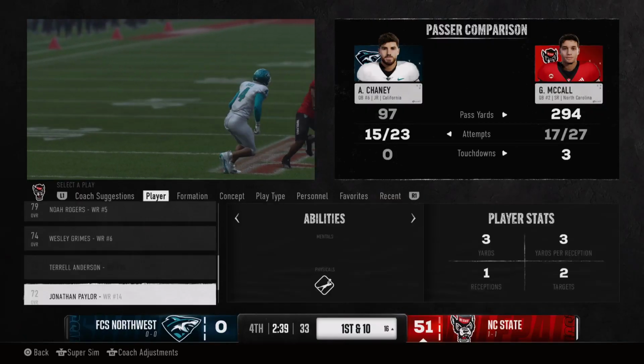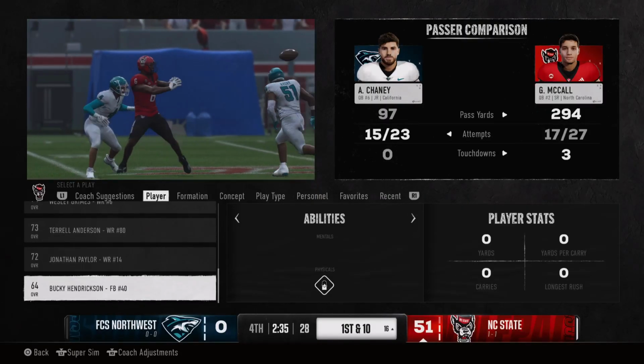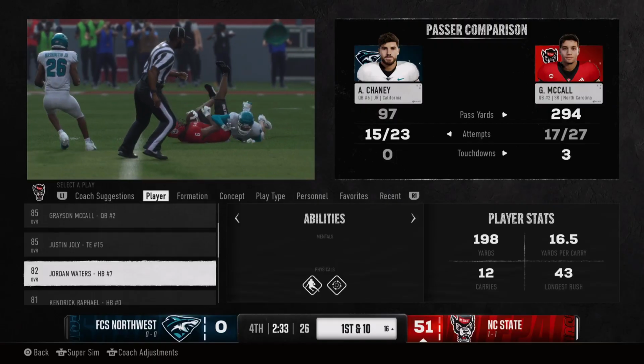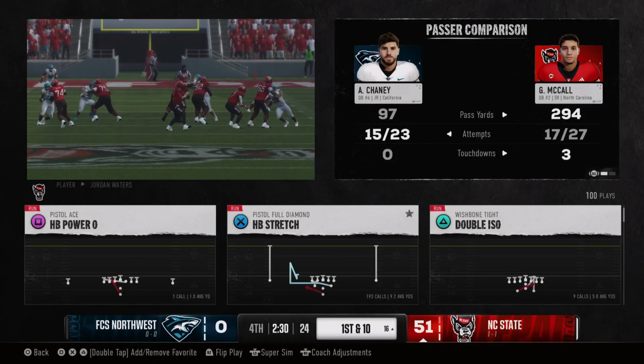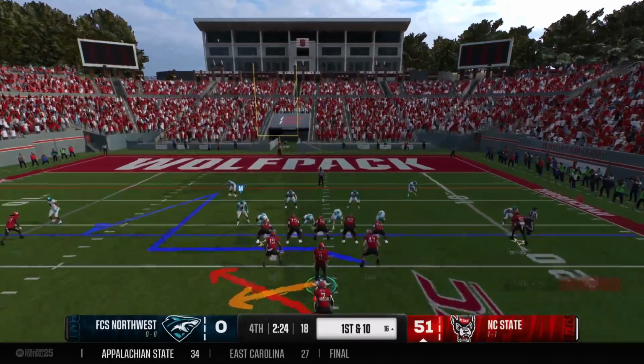Defense is about feeling out the offense and what they like to do. What are they going to do in third and short, third and medium, third and long? So far, the offense is winning. Defense is going to need to make some adjustments. NC State on the move, set up with another first down.